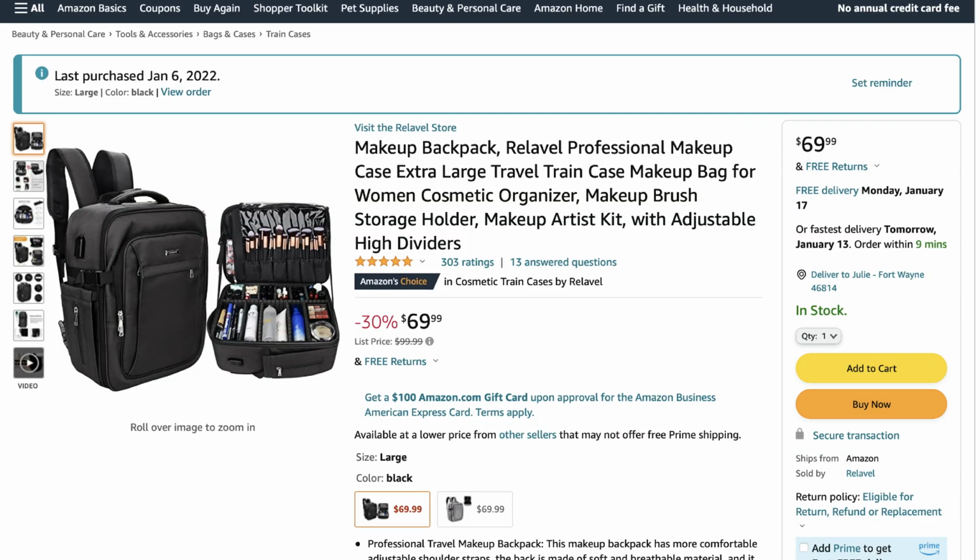I got this first Relevel case before the backpack version came out. The backpack is the same one as this guy here, so it's like a set style bag inside of this backpack. So this is by Relevel, as I said before. It is the makeup backpack.